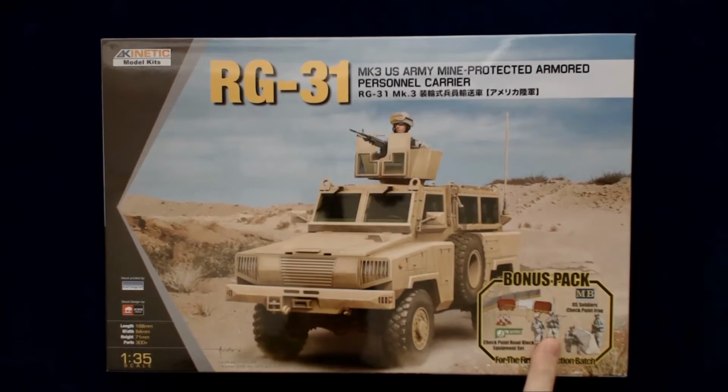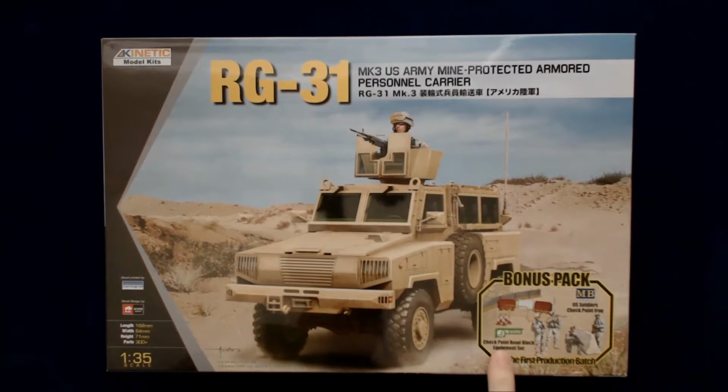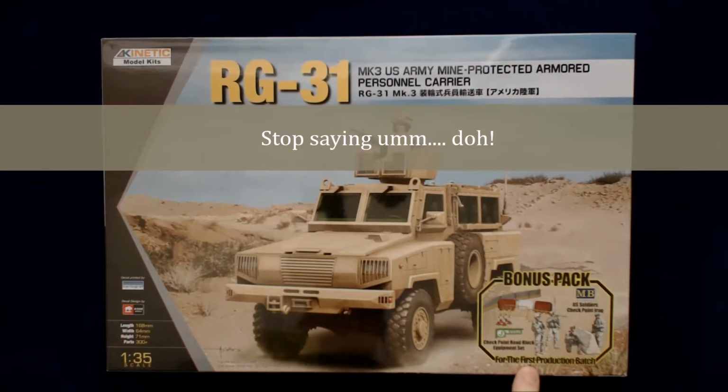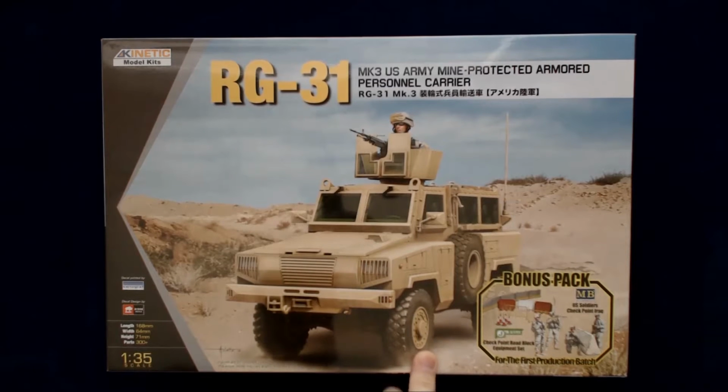This one includes some bonus figures and ground items, both the Master Box U.S. Soldiers Checkpoint Iraq figure set is included, as well as the Jay's Work, I should say, Checkpoint Roadblock Equipment set. And that says it's a first-time production batch, so you won't see that probably forever with this kit, but it's included with it for now.